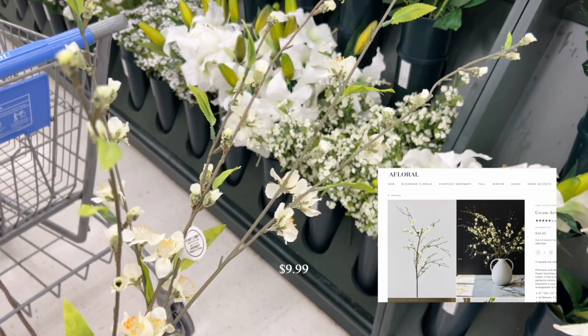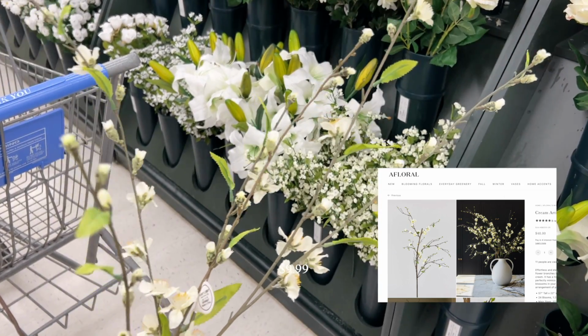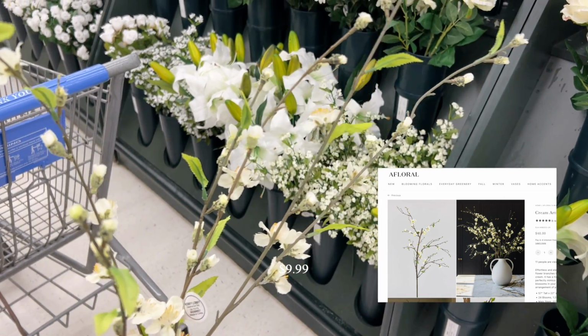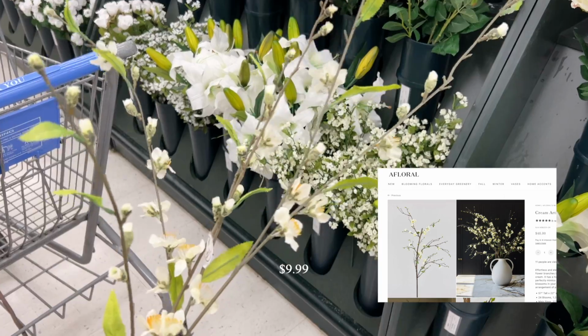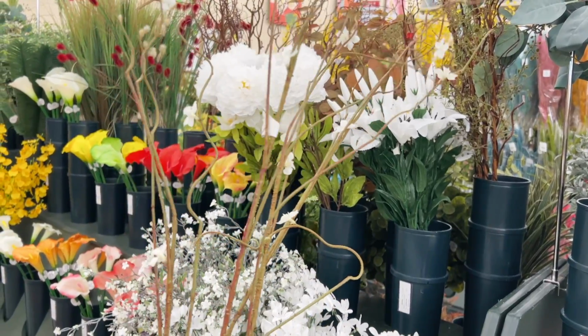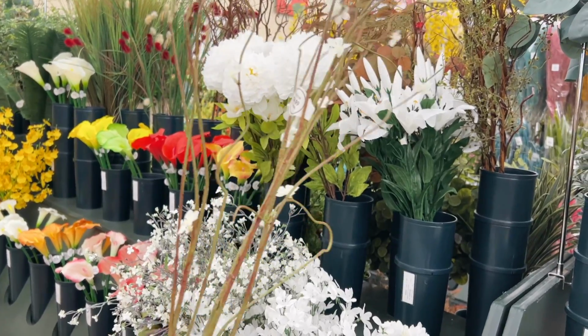It was just in the main floral section, but this is a great dupe for this stem found at A Floral that runs for $48 a piece, and these ones are only like $6 after the discount, so definitely a steal for pretty much the same designer look.